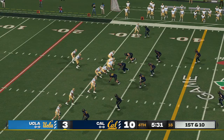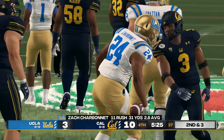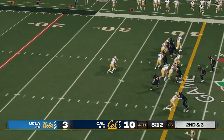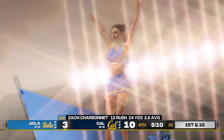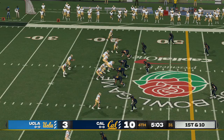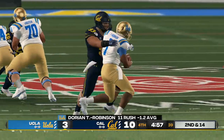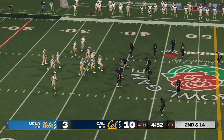They come out in an empty backfield. And he's taken down at the 39. Second down, and they're going to need about 3 yards to pick up the first down. Tackle at the 42. Him down in the backfield. From their own 38-yard line, it's second down.